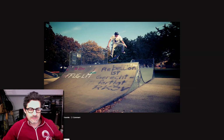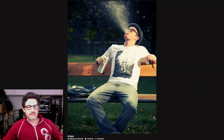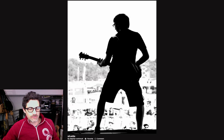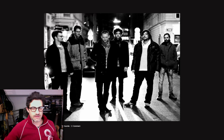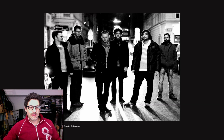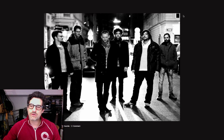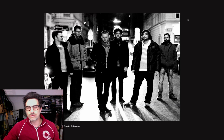So I would say my favorites would be the Rebellion and the drop shot. I think the skateboarding and the lifestyle stuff with skateboarding is really strong. I also think the silhouette is kind of cool, but the Arctis Air band shot is really, really solid. So again, Stephan, I don't mean to be harsh at all. I selected your set because I really saw something special about it, and I think you can do a lot more cool stuff.